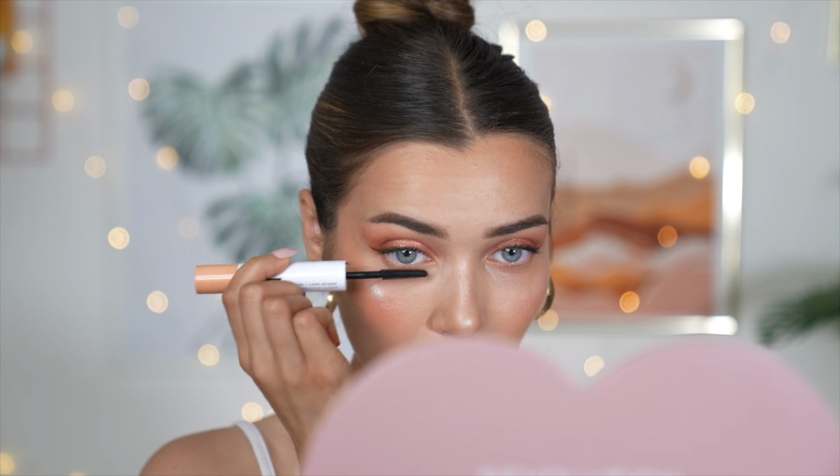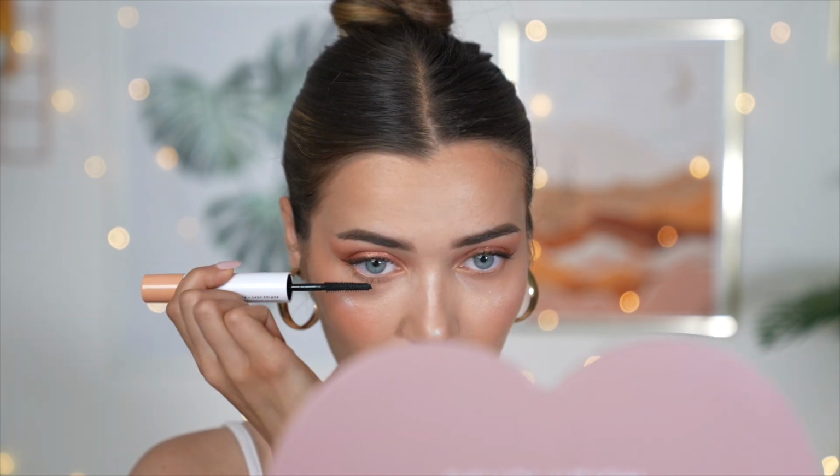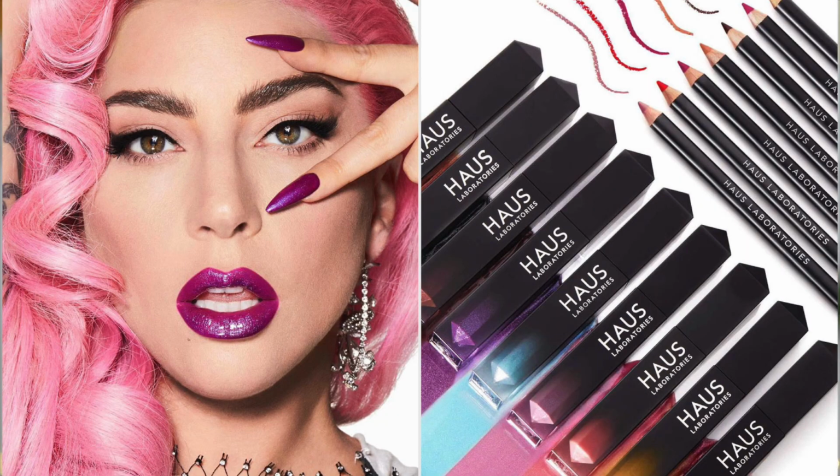Wow. I'm gonna try and do my bottom lashes as well. It's looking a lot better on my bottom lashes. Maybe I'll just use this mascara for my bottom lashes and that's it. Okay, lashes are done. Have I fallen in love with this mascara? Absolutely no. Is it okay? Yeah, it's okay, but it's not the best mascara I've ever used. If you love a mascara that makes your lashes super separated and almost looks quite natural on, then I would definitely recommend this.